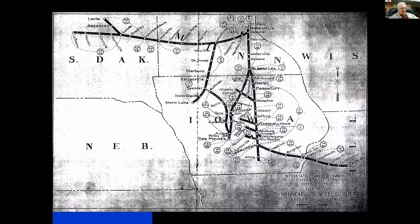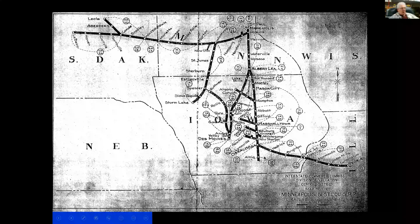The valuation maps, this is a Minneapolis and St. Louis valuation map. It shows all the lines and all the towns. And you'll notice these little dotted lines have a little circle that says, like this one says SD2A. That means South Dakota, valuation section 2A. And then you'll notice here's a 1B and a 1A. Each state is divided up separately. So when you ask for valuation records, the first thing they'll ask you is which section do you want. And if you don't know, they wind up pulling all kinds of things out. But for the M&StL, I've got this map scanned and will share it happily with anybody.